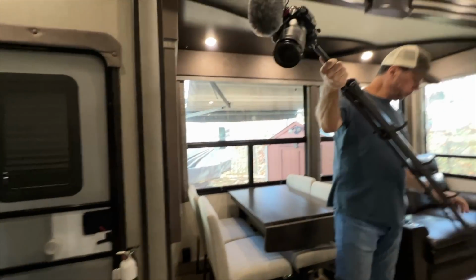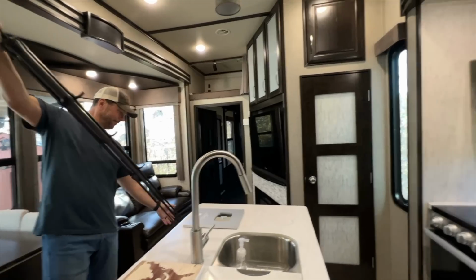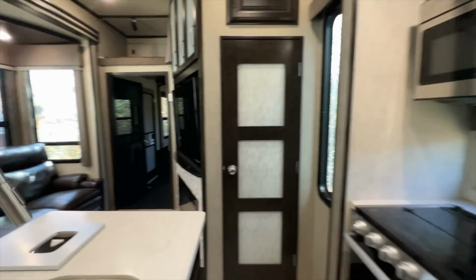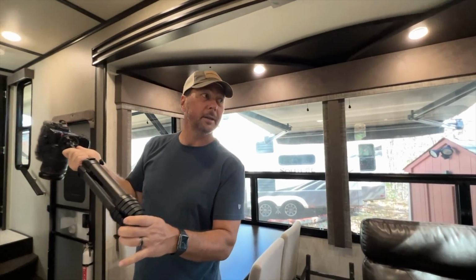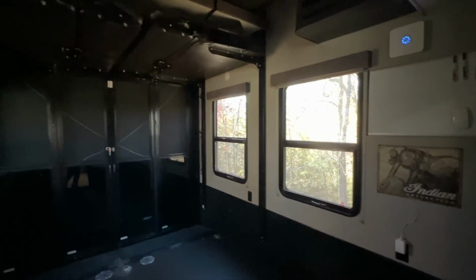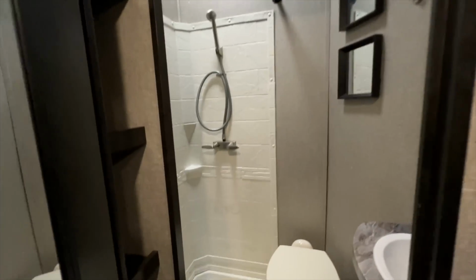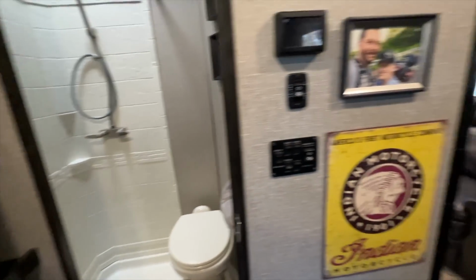As Chad's getting the camera set up inside, why don't I show you how empty it is in here? It's so empty. Look at it. Still have some stuff to take off the walls, but that's about it. It's been cleaned and everything. I don't know why he sounds so surprised that it's clean. Look at that. The storage area is empty. It's an actual shower. Isn't it sad?